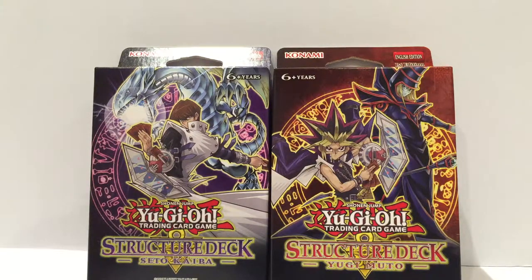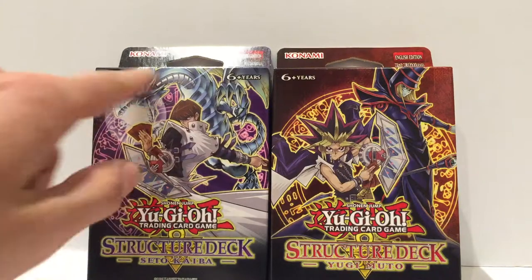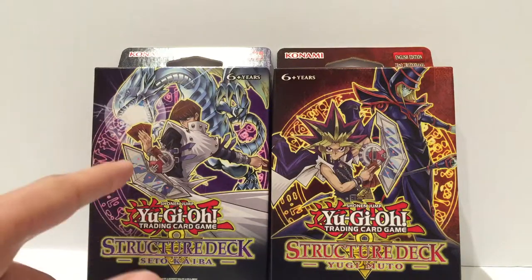But anyway, that's beside the point. The point is, though, that I would have liked one of these two. So now, finally, I'm able to get those. And it's a little bit of a nostalgia thing for me. Both look cool. Love the artwork on the front. Blue Eyes looks fantastic. Kaiba is a boss.